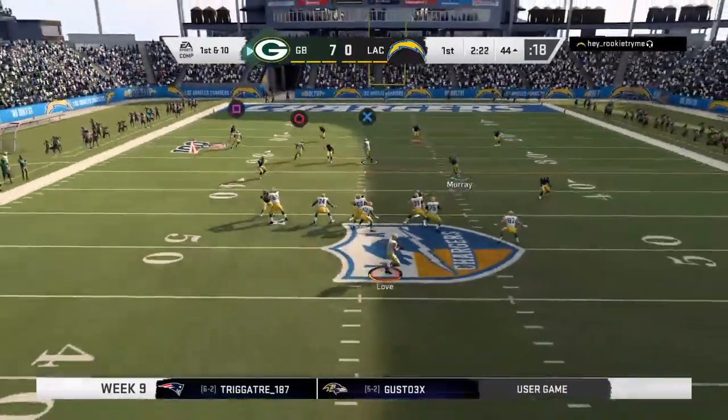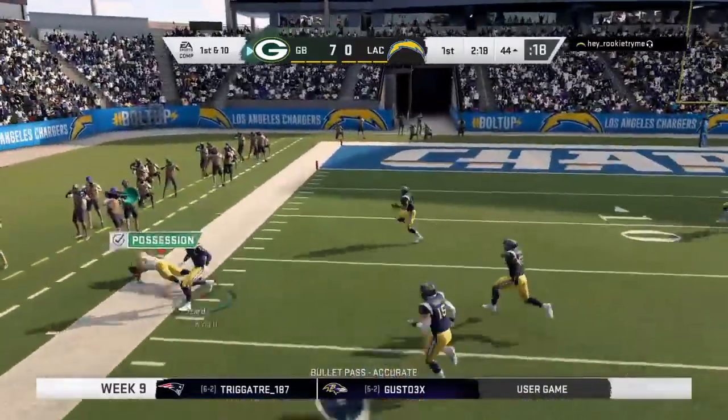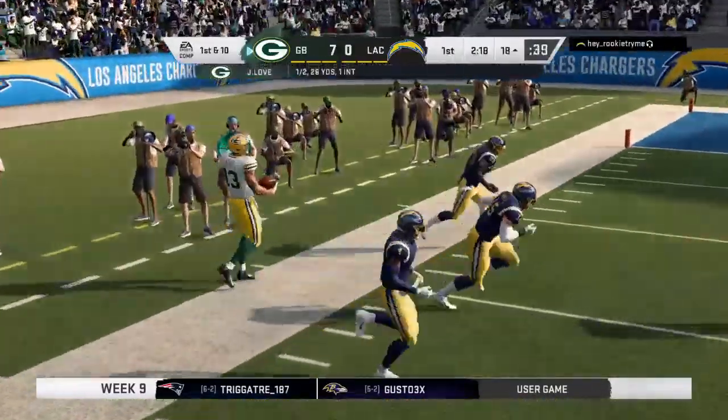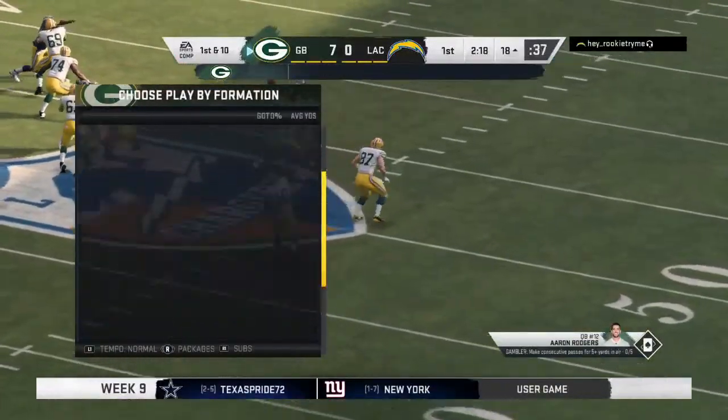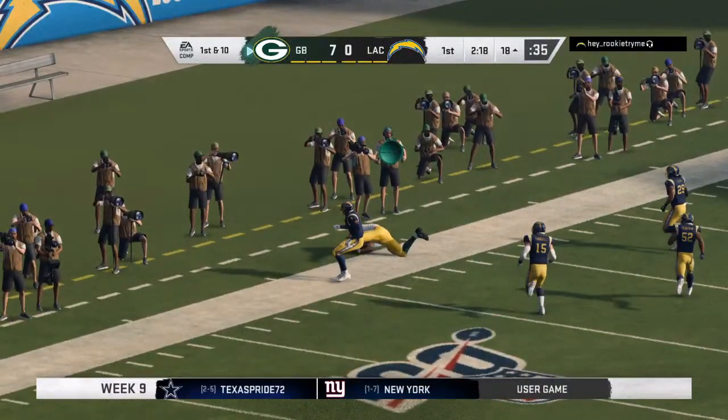Trying to shake off the interception. He'll look to throw. He's got the hook up to Lazard. And they'll have it in the red zone before he crosses over out of bounds. A good pickup there, 26 yards.